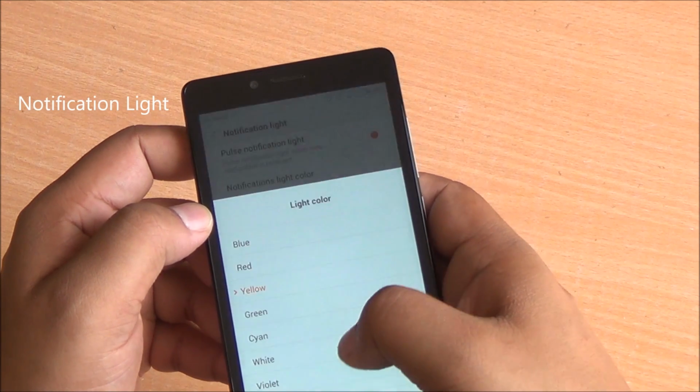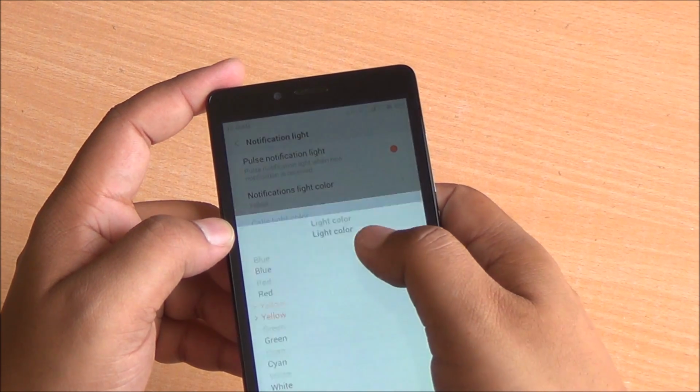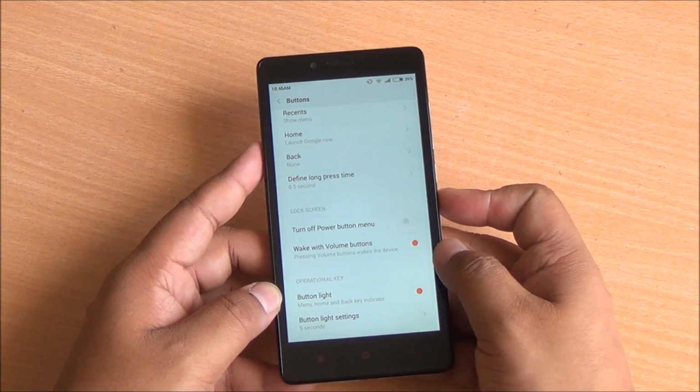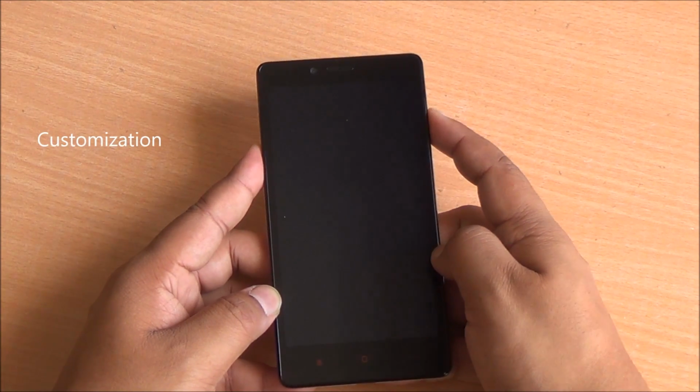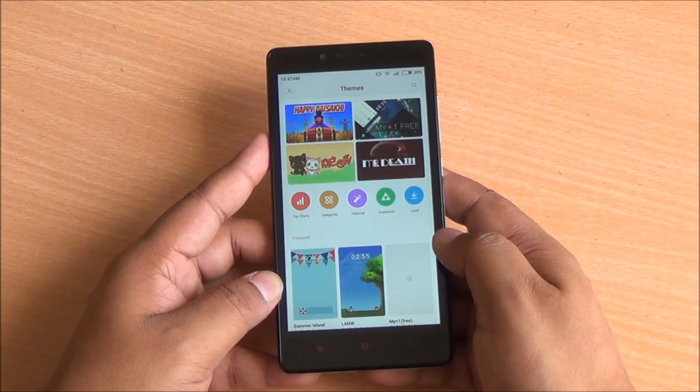As I've said, you already have a notification LED. You can customize the color for various notifications. Now MIUI is as customizable as it ever was. You can wake up your phone with the volume rocker, and that I really found very useful.